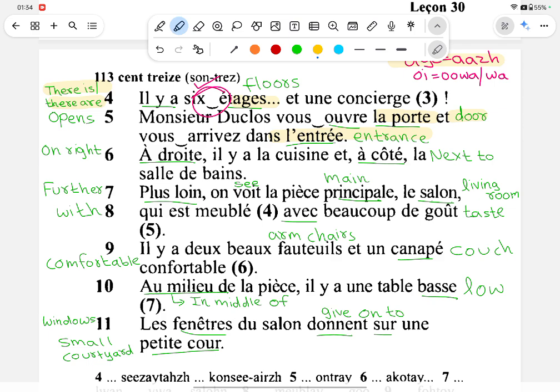Mr. Duclos opens to you. Ouvre, opens. Over here, vous is a direct object pronoun. It means you. In English, the DOP is placed after the noun. In French, we place it before the verb. So before to open, we have put vous. Mr. Duclos opens to you the door and you arrive in the entrance. Arriver, ER ending verb, with vous the ending is EZ.